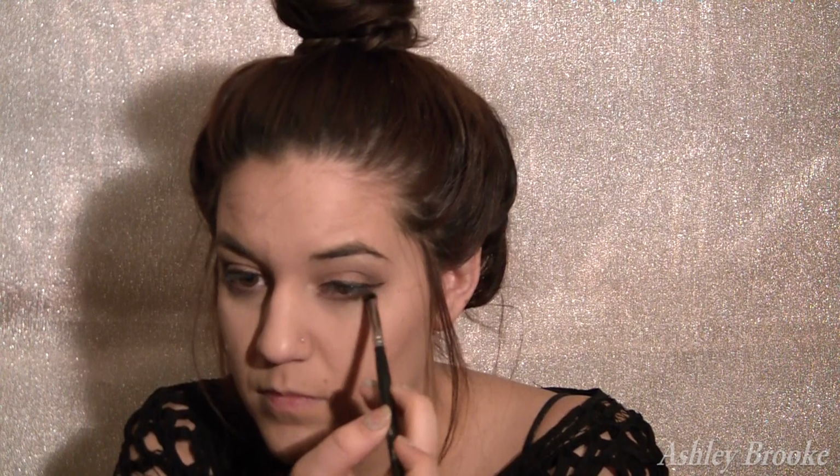And then I'm gonna go in with the M321 brush from Morphe, and it's just a pencil brush, and I'm gonna go in with that deep shade that I used on the crease and just blend that out. And I'm not going all the way in, I'm just stopping a little more than halfway, because it'll make your eyes look really small if you go all the way in with the dark colors.